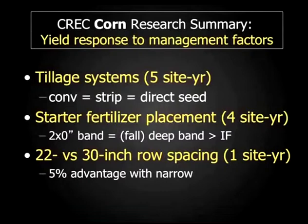The study will be continued in 2013, where we will continue to examine the response of corn to the starter fertilizer placement as well as the row spacing.